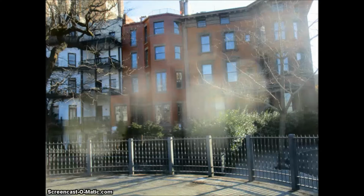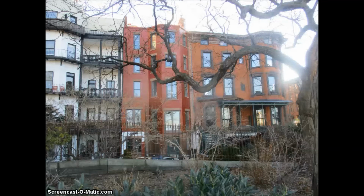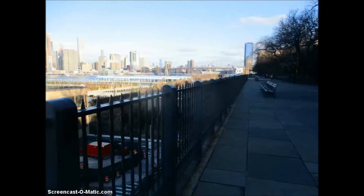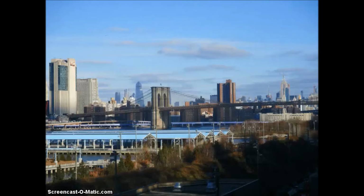Let me tell you that the residents of this area, Brooklyn Heights, are very, very concerned that their promenade is going to be demolished. This is the Gold Star real estate area of Brooklyn. The view is unparalleled, as you can see. And many years ago, there were actually warehouses down here that were served by ships.